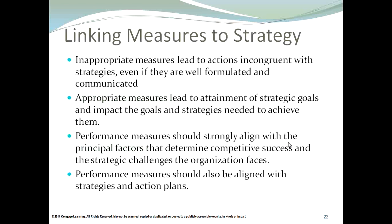Now, linking measures to a strategy. As per Kaplan and Norton, inappropriate measures lead to actions incongruent with strategies, even if they are well formulated and communicated, while appropriate measures lead to attainment of strategic goals and impact the goals and strategies needed to achieve them.